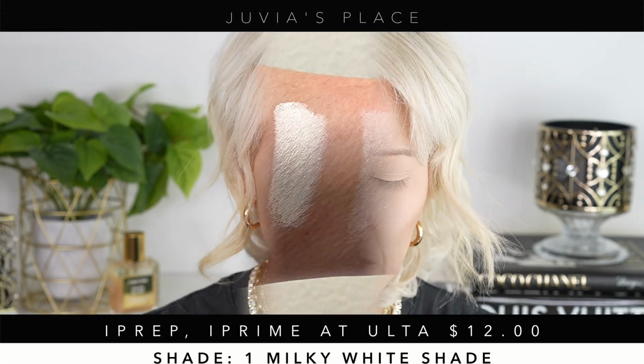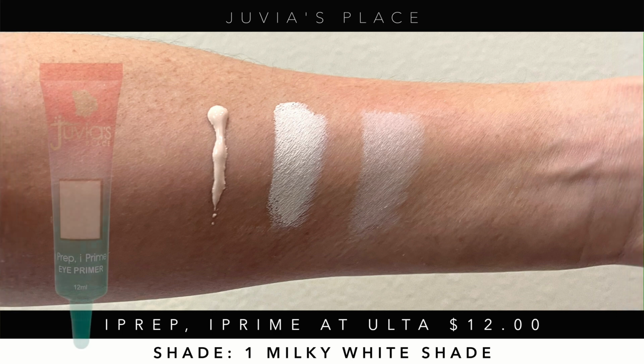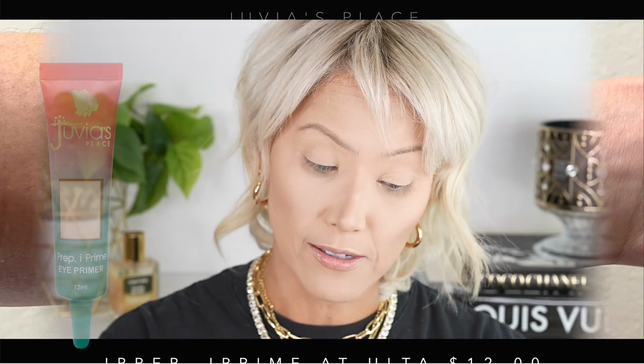I do have my Juvia's Place in shade 1 as my eyeshadow base. I wanted something a little bit more white based because I really want these to stand out. So for this look, we are going to create, again, a more glamorous look. And we're going to use that as the smoke shade. But for someone like me, I just need that dimension. I need that little bit of transition in there.